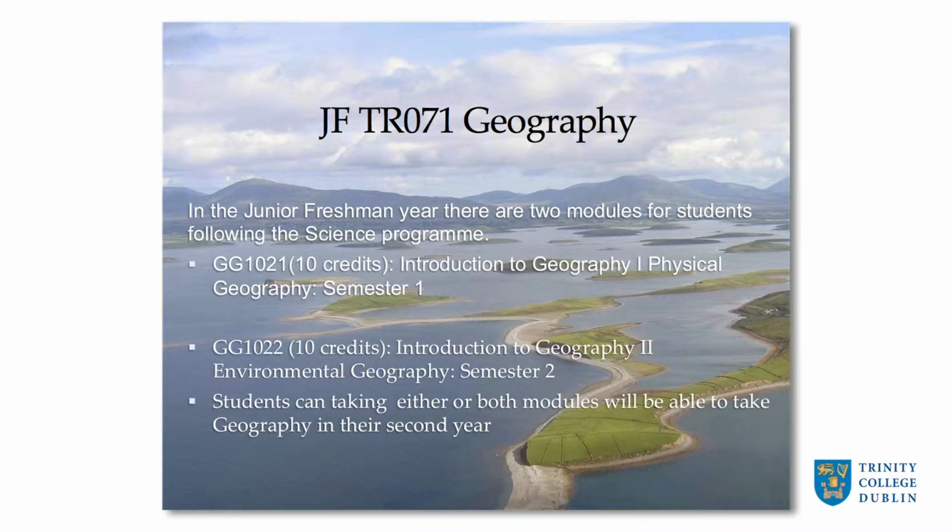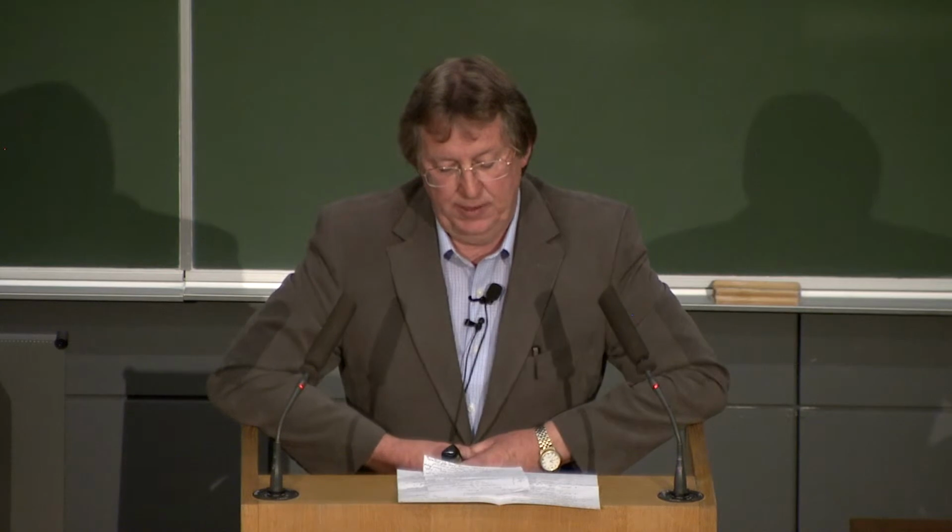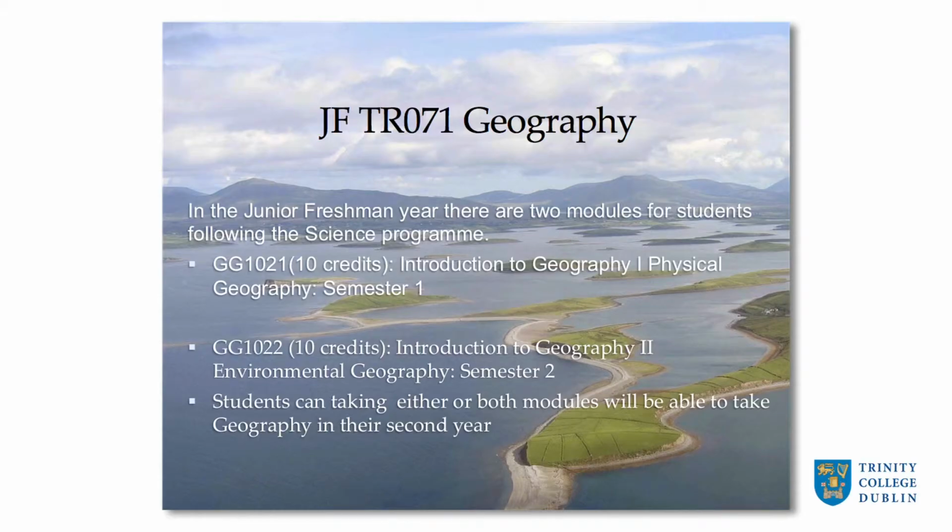In the junior fresh year, in the first year, we offer to science students 2 modules, one in each of the semesters. Each of them is worth 10 credits within the European Credit Transfer System, or ECTS as we call it. The first of the modules is called an Introduction to Geography, an Introduction to Physical Geography. It is 10 credits, as I said.